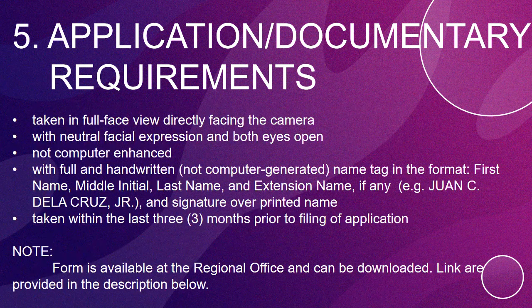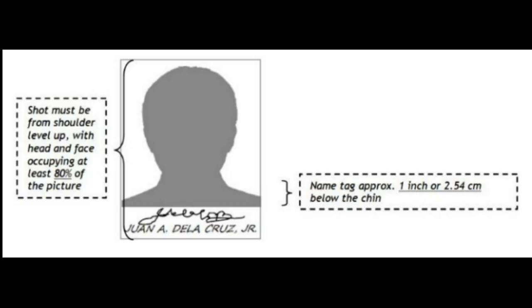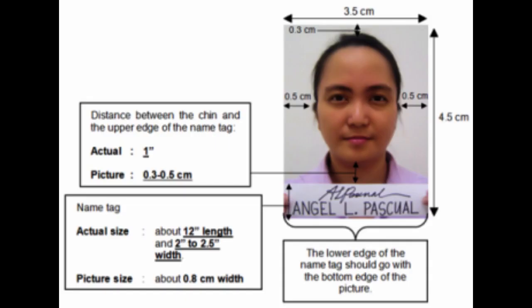Taken in full face view, directly facing the camera, with neutral facial expression and both eyes open, not computer enhanced, with full and handwritten, not computer generated, name tag in the format: first name, middle initial, last name, and extension name, if any, example Juan C. De La Cruz, Jr., and signature over printed name. This is the proper format for passport picture. This is the example.